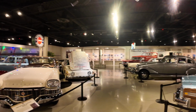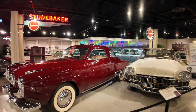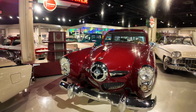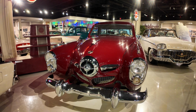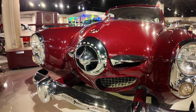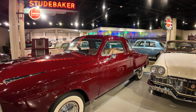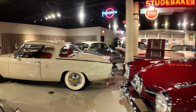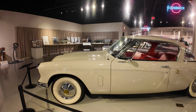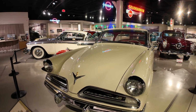And over here we got the Studebaker Starlight. And here's a Studebaker Commander. This is what I can remember as a kid. These with the nose, very distinctive. You knew that it was a Studebaker when you seen that round nose there. Hello. Beautiful car though. And these, I think, they're kind of a hot rod version or supercar version.